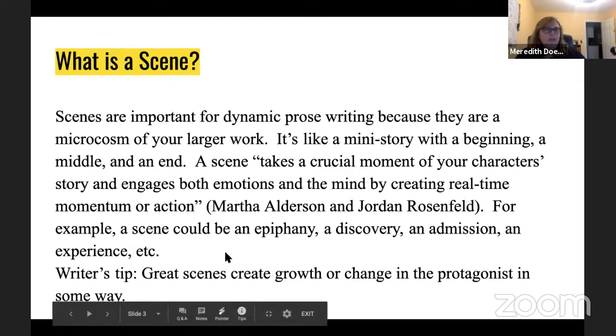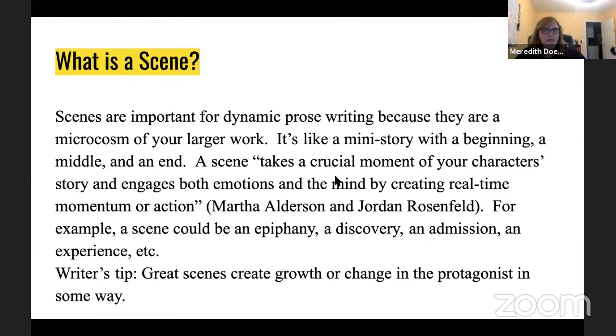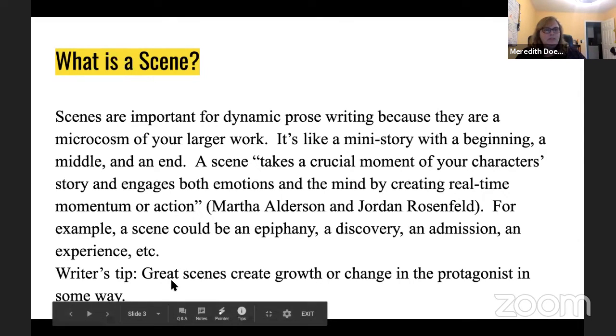So here's my writer's tip. I have a couple of writer's tips throughout this that will be available to you, and also this PowerPoint or this Google slideshow or whatever Elizabeth is going to put up for you on her site, so you can get back to this at any point if you need to. But my tip for you is that great scenes create growth or change in a protagonist in some way.